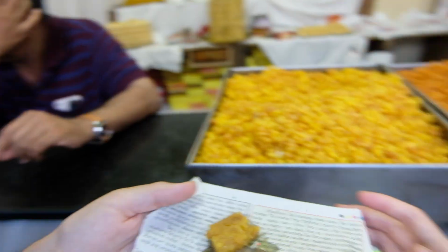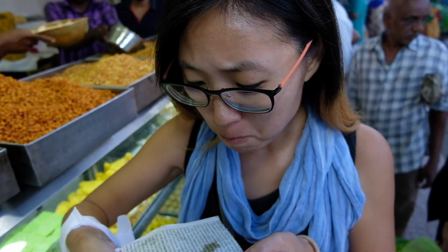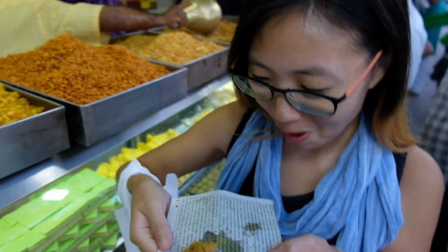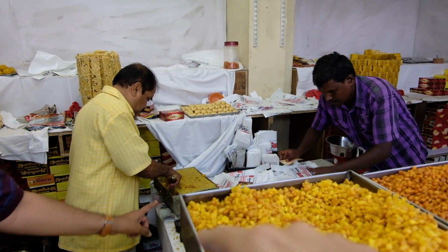You try too. Just melt. So can we have 2 of these and 2 of the special masala? This is ordinary. This is special. What happens is everybody wants only this.